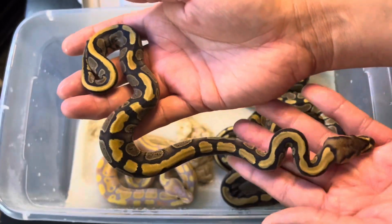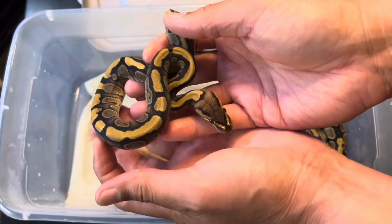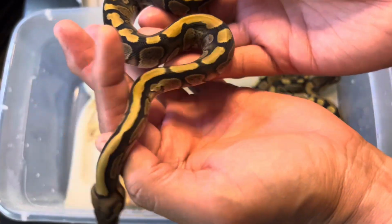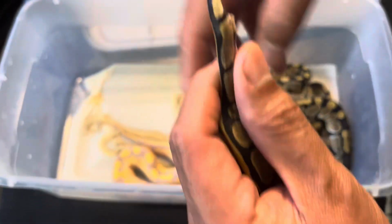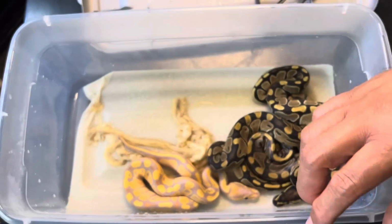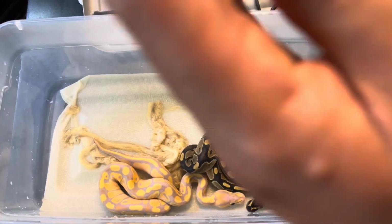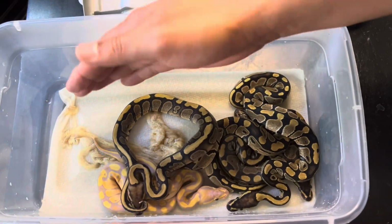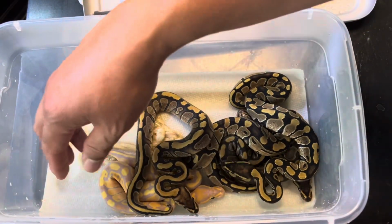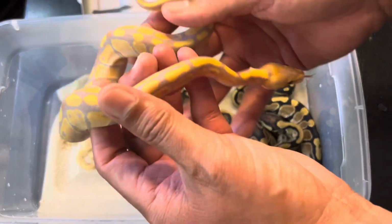So again, the striping that occurs, granite sides, overall coloration, faded head. It's a little wild. Let me see if I could pop them. Okay, buddy, stop wrapping around. He's too wild. This is a banana clutch, so he's a boy. And here goes the lone banana.